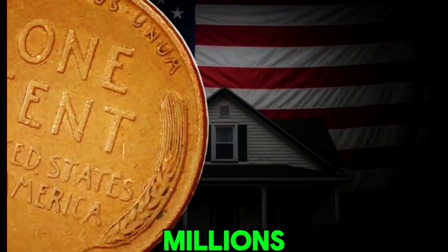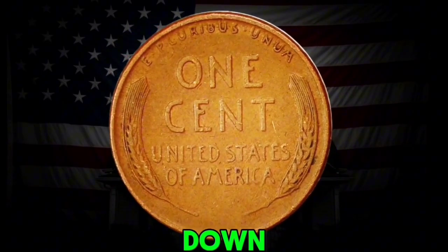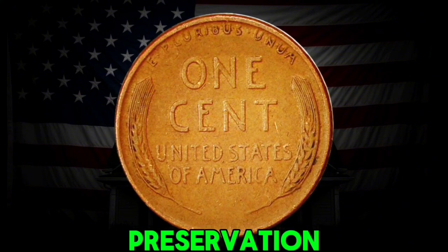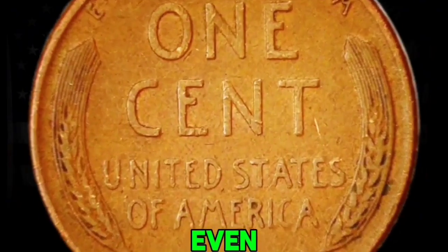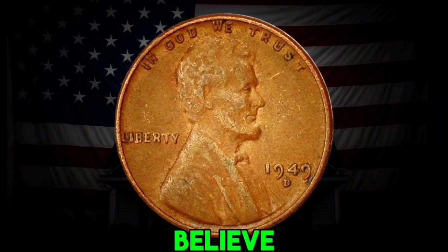What makes a coin worth millions isn't just its age or rarity. It often comes down to a perfect storm of demand, provenance, and preservation. When collectors compete for the finest known examples, prices can climb quickly. This is why even a humble 1 cent coin can sometimes make headlines.